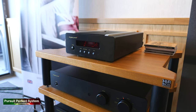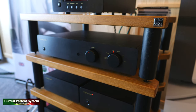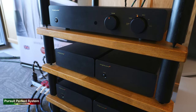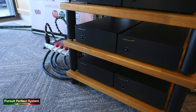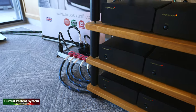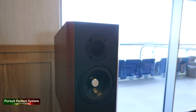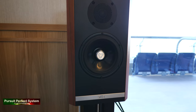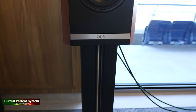In this video, I'm in with Exposure, who have a very interesting setup using their VXN active crossover with VXN power supply to make the Kudos Titan 505 speakers active. There are four Exposure XM9 Monobloc amplifiers, a 5010 preamplifier, and an XMCD CD player. The rack is from HiFi Racks.